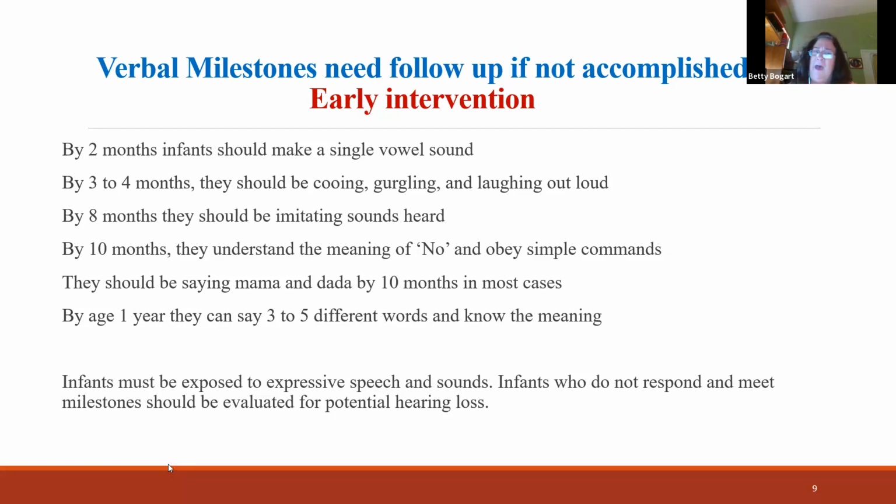Now, if you have an infant who's not responding to you, or you have to speak louder, or you have to be seen for a reaction, or they're not talking, number one, check them for hearing loss. Remember, speech and hearing go hand in hand. They're not speaking well. Number one important thing, check their hearing. It could be that they're not hearing.